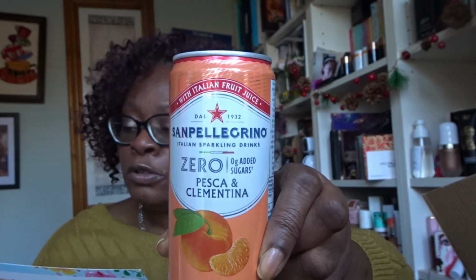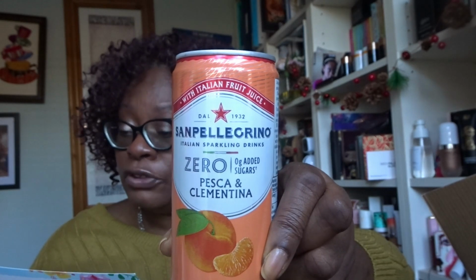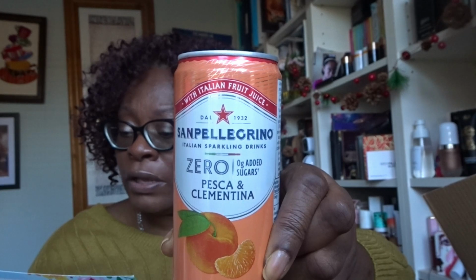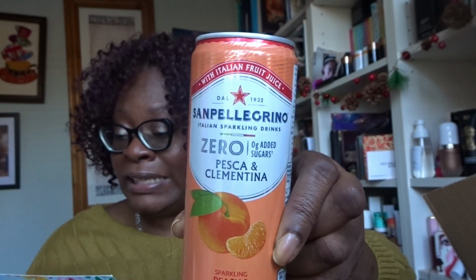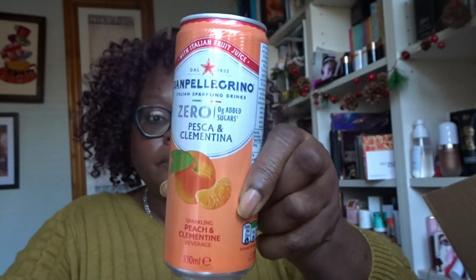Our sparkling pesca and clementina drink embodies the essence of an Italian summer, sweet sun-ripened peaches and clementines blended together for a bold, balanced burst of flavour. And the best part, it's made of Italian fruit juice and has zero added sugar. Indulge in the true Italian way of life with every sip of San Pellegrino Pesca and Clementina, available in Tesco's. Contains naturally occurring sugar. Okay, so that's something I can have, say, with dinner.